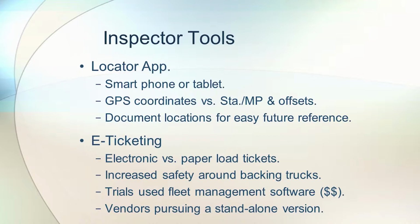I mentioned the locator app. That's an app that's used with a smartphone or tablet. It uses GPS coordinates versus the station or milepost and offsets to locate where the sample is taken. But it makes it easier to document locations for easy future reference.